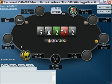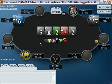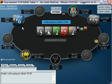A great card to bluff for Murph over here, even if he doesn't have it. But he might just check and try to win the pot. Small bet, that's crazy. I don't understand that. So check raise. And he got paid off. I think that was a horrible raise by the sixes there.